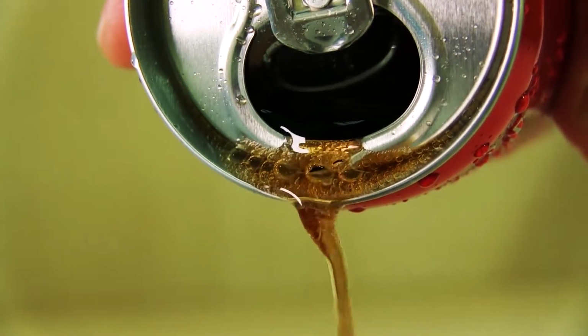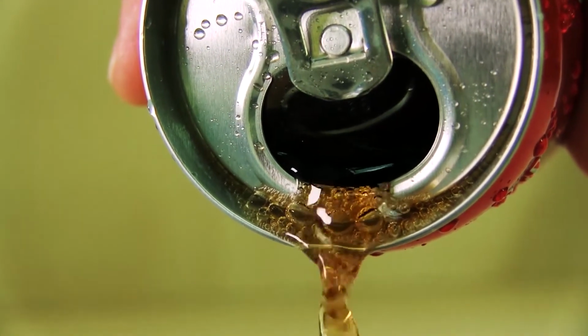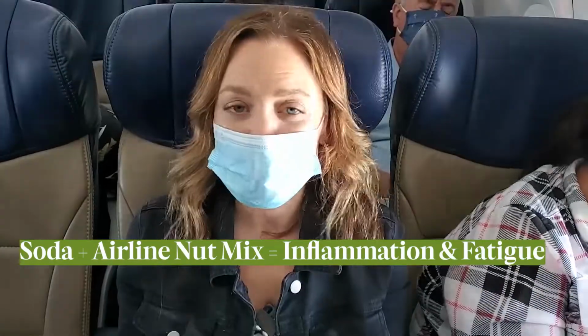And what happens when you drink sodas is it's making your belly bloat immediately. Then you're adding on these type of snacks to it, so you're never allowing your body to overcome this stage of fatigue and this stage of being tired and bloated. You're here to feel better, right? So if you want to feel better, that's what you've got to do.